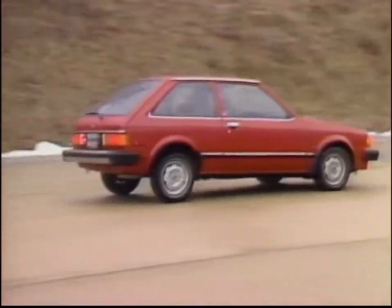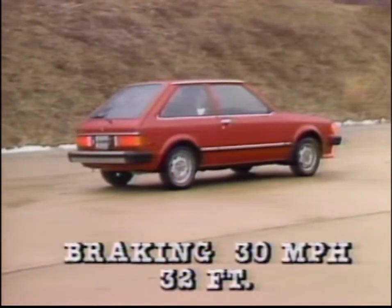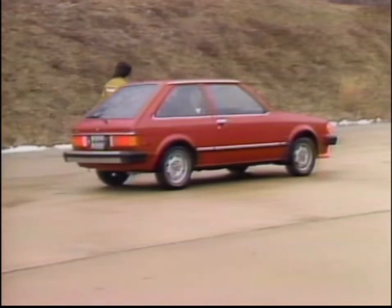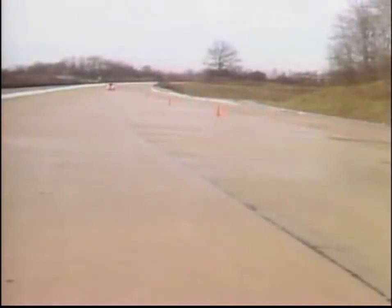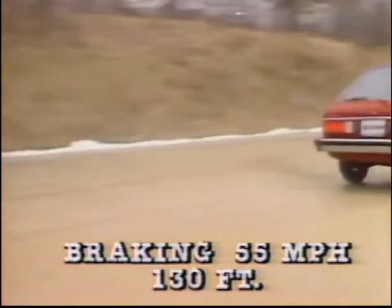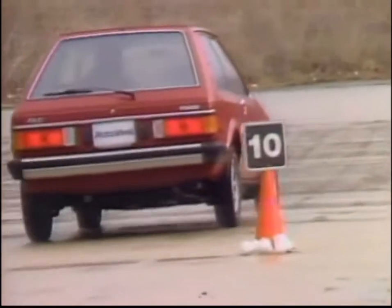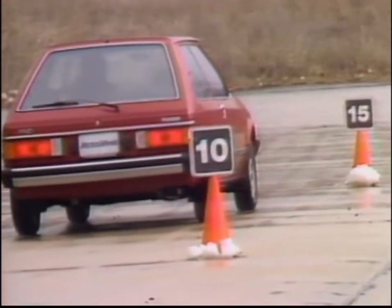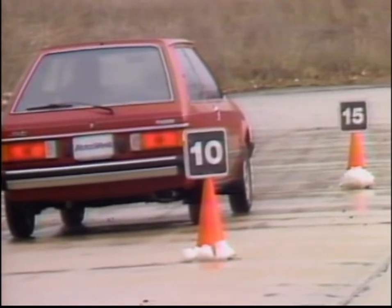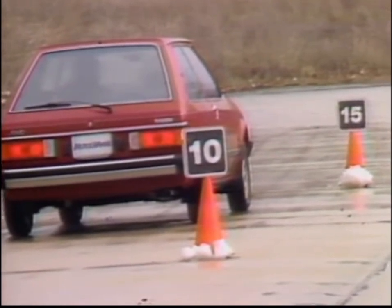Regardless of the speed, stopping is secure. From 30 miles per hour, the GLC took an average of 32 feet to stop, with some fade. From 55 miles per hour, the stops continued to be quick with a good showing of 130 feet. Again, there was moderate fade with only a slight tendency to pull to one side. Overall, we rate the GLC's power-assisted front disc, rear drums as good.